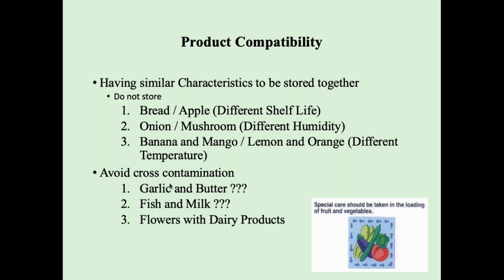Similarly, in products also, bread and apple have different shelf lives. Bread can be kept only for 48 hours, whereas apple you can keep in a refrigerator for a long duration or in a cold storage. Onion and mushroom have different humidity requirements. Onions require very low humidity, whereas mushrooms require very high humidity. So they have different humidities.